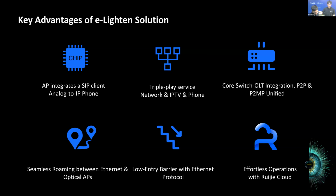Yes, and we can do a simple summary of the key advantages of e-Lighten we've mentioned today. As you can see on the screen, the first is the SIP client integrated in the AP. It can turn the analog into the IP phone, right? Yeah. And the second one is the triple play service. With one fiber in the room, we don't need to make the cable separately. We just need to put one fiber to the room and it carries 3 services. Yes. And the third one is the integration. We combine the core switch and the OLT into just one device to do the P2P and P2MP unified. I'm sure it will offer a seamless and flexible experience for all users.